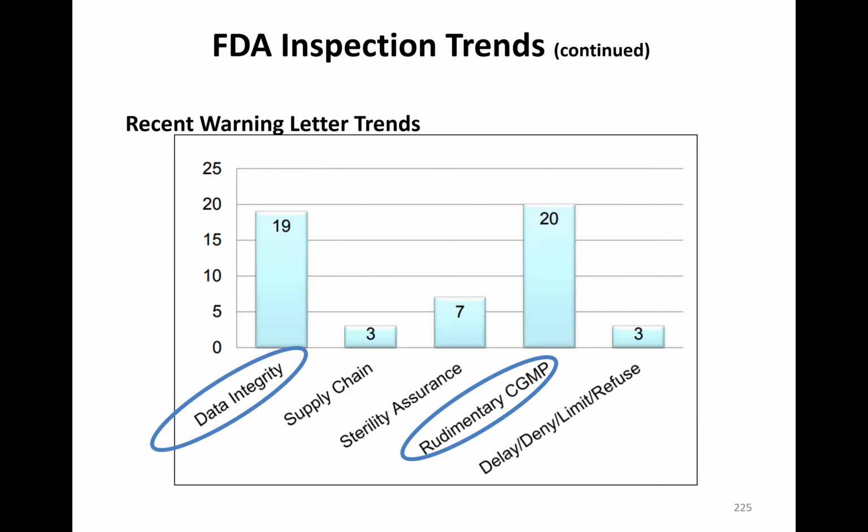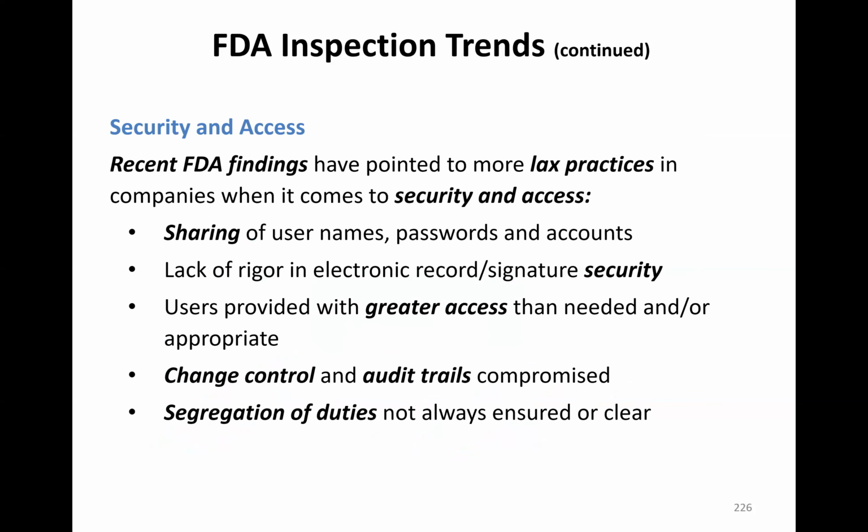And what we see is recent warning letter trends, and I apologize for not having the source for this. I couldn't find the source when I went back and looked for it. But data integrity and rudimentary violations are both there. You see in 19 and 20, warning letters with those types of issues far outweigh all of the other types of issues that are going on. So people are getting sloppy. People are not doing things right the first time.